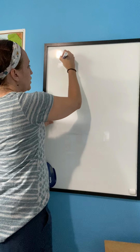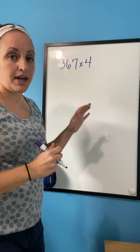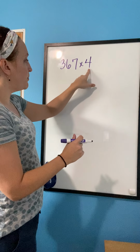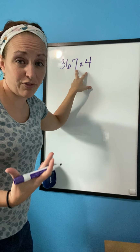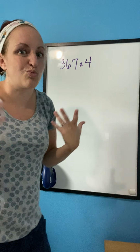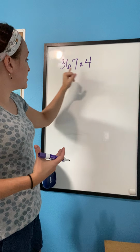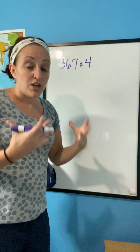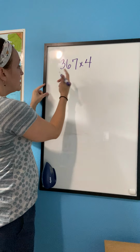All right, let's look at 367 times 4. Now what the partial products method and the area model both do is they look at the value of each digit. So when I'm multiplying this 4 times 7, the 4 times the 6, and the 4 times the 3, well, 4 times 7 is really 4 times 7 because the 7 is in the ones place, so it's worth 7. But 4 times 6, it's actually 4 times 60. And 4 times 3 is actually 4 times 300.